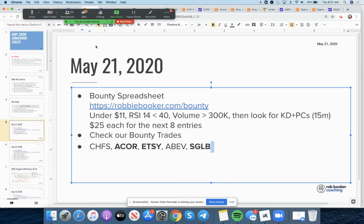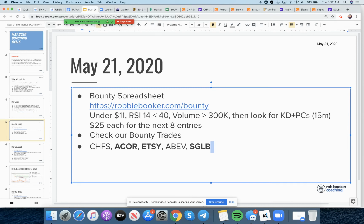Here's the point of the bounty spreadsheet. It requires you to scan for stocks that meet our criteria, and then you get paid to put them on the bounty spreadsheet. And then if I take the trade and make some money, I'm going to give you half of that money. That way you get compensated for me having a larger account if I take the trade, and it forces you to do some learning and prove that you're learning what we're talking about.